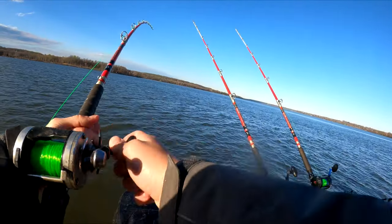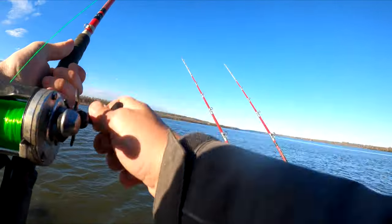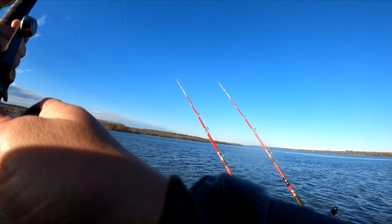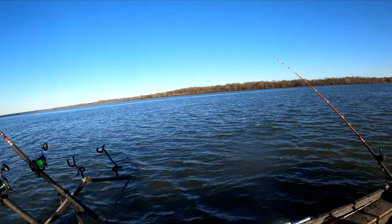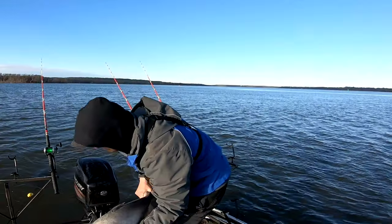See what kind of mess we got here. He swam up pretty far. He's still on. Nah, I think he got off. Yeah. Oh well. He didn't feel very big at all. I don't feel too bad about that.